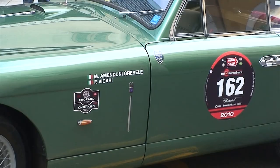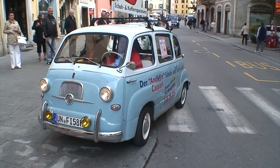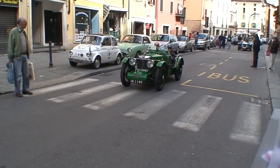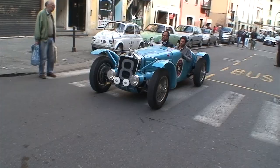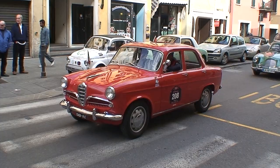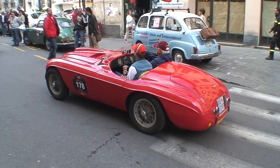Now here's a green car in Italy. English car, driven by Italians. Fiat Multipla. Living from the past. 2008, what is this? Fiat. MG. Delage. Bentley, I believe. Alfa Romeo. Aston Martin, Porsche, Ferrari. Alfa Romeo.